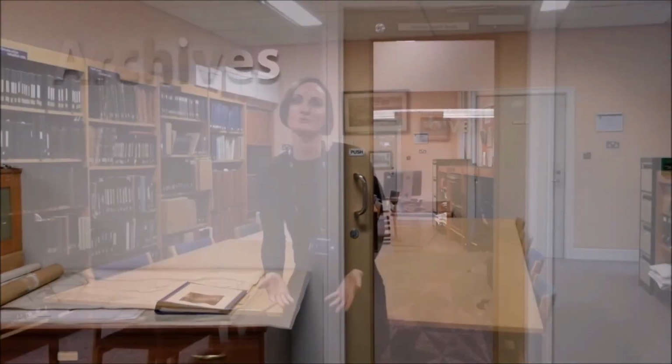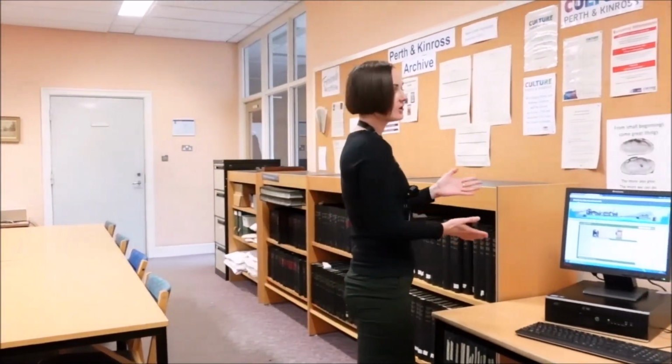So, if you can't browse the shelves, how do you know exactly what it is that you want to see? Well, there are two ways that you can do this. The first is our online catalogue. Over the years, our staff and volunteers have worked hard to catalogue our collections and upload them into our online database so that with a simple keyword search, you can discover what in our collections is most relevant to you.